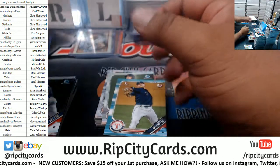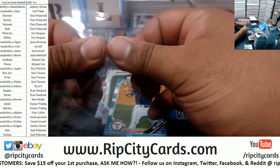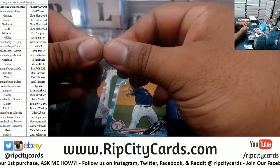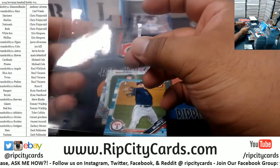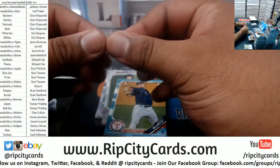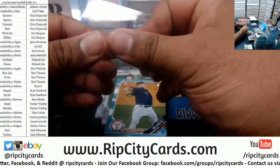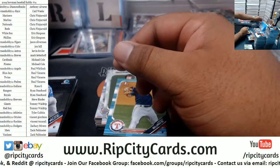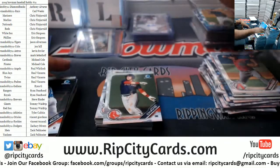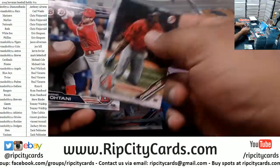Bro, why do these sleeves come out garbage right now? God damn it. Can I get a nice one? I messed that one up now. Come on. There we go. Sheesh. I'm going to put it in a crappy sleeve.